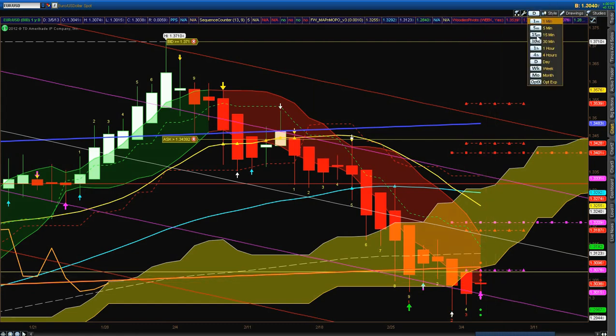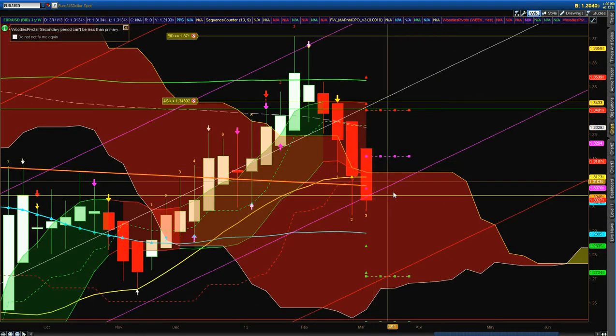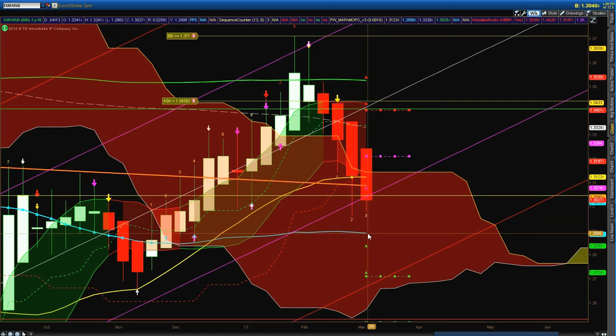Let's look at the weekly. In the cloud, failed the 20. The 50's over here. I'm still thinking it wants to go to that 50, but we'll see. That 50 is at 28.85. It's probably going to be chopping.